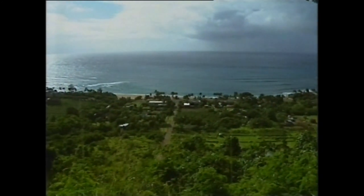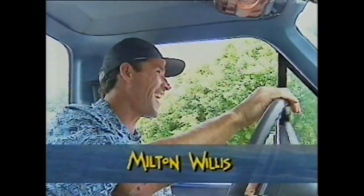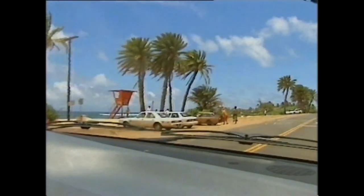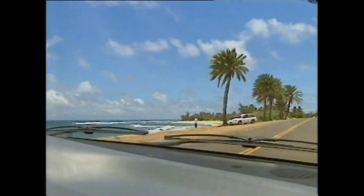Move it, get out of the road. What do you think this is? On our left, Camis. So the best watermen in the world, the lifeguards, water safety. And coming up already, Sunset Beach. Some of the most consistent, powerful, rideable waves year round.